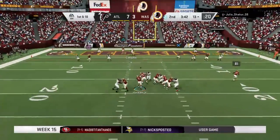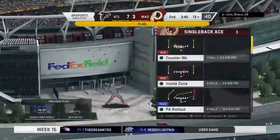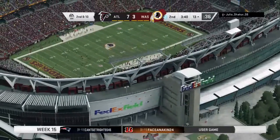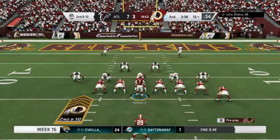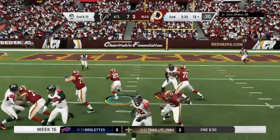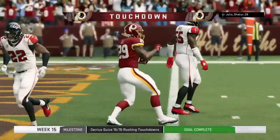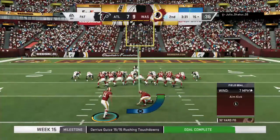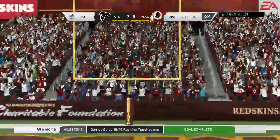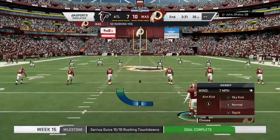Now Haskins on first down, and this is caught. For the moment, it's a touchdown, but multiple flags down, so let's sort this out. Following the penalty, it's Geis, and he is into the end zone for a Washington touchdown. Darius Geis, touchdown number 15 of the year. And the Redskins are going to retake the lead. Point after, right down the middle, and the lead is now 10-7.